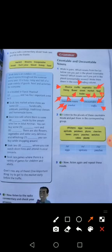So the next exercise here, we have exercise number two, okay? In exercise number two, you have to listen to the plurals of these countable nouns and put them in the corresponding groups, okay?